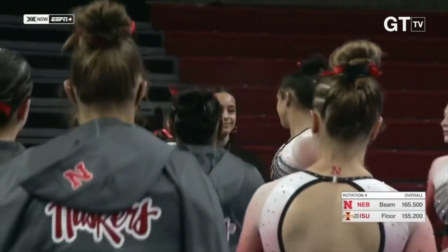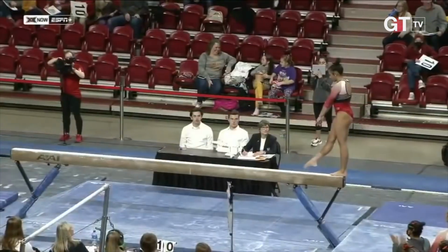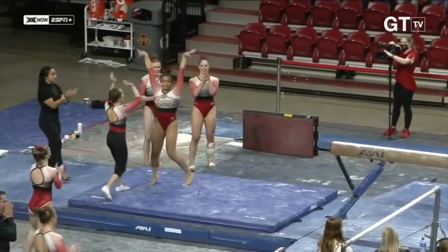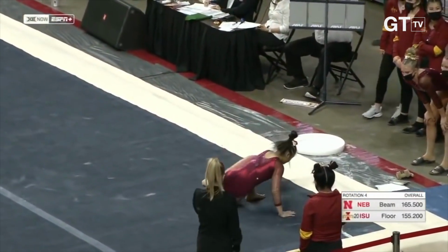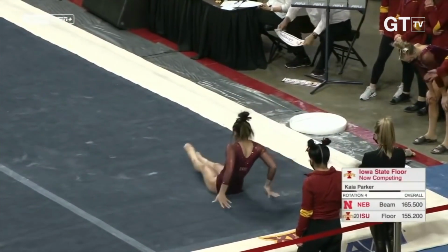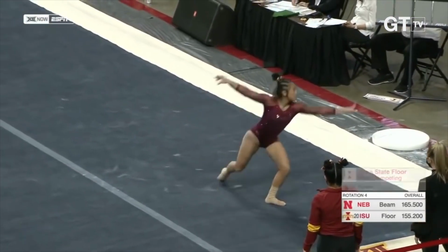Great job. And to come back with that routine after her floor performance says a lot about her. And she did a great job handling the nerves and the pressure, and fabulous job done by Asia. That was her first balance beam event as a collegiate athlete, finishing off her debut. Pretty exciting. Kaya Parker now hits the floor for Iowa State.